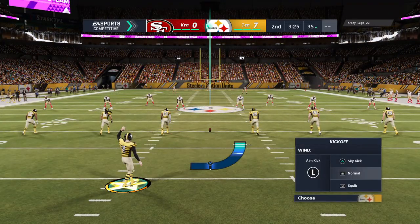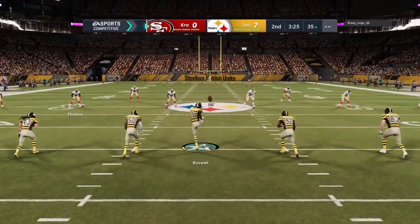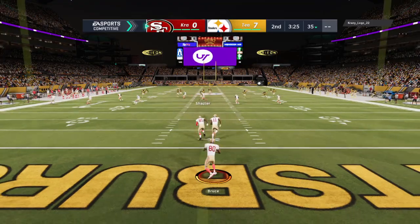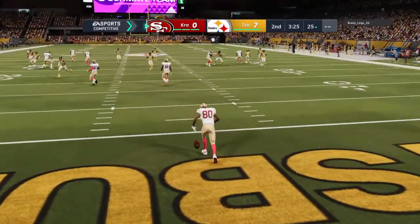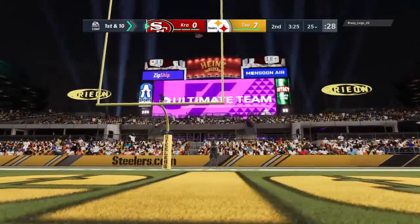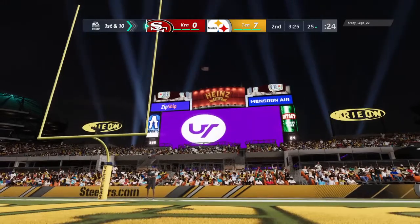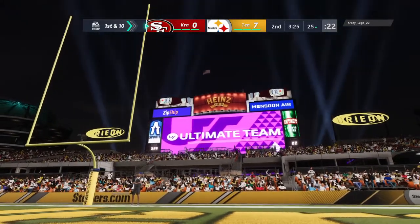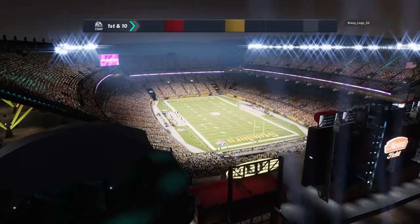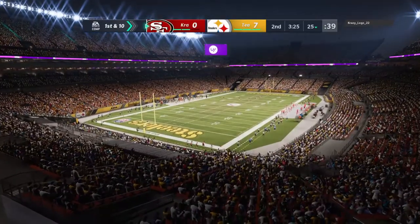Boswell to kick off for Pittsburgh. Boswell now to kick it away after the touchdown. And this carries into the end zone. And he'll just sit on this one as their drive will start at the 25. 25-yard line. The 49ers now going to use the first of their timeouts. They'll have 2 remaining as we step aside here in this second quarter.